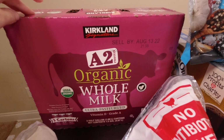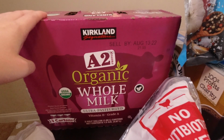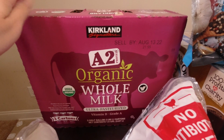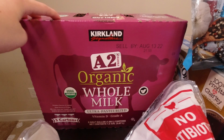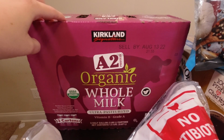Back here, I got this box of milk. It's 3 half-gallon cartons of organic whole milk. We always buy organic milk, and so I like to get it at Costco whenever I can because this is $12 or $13, which is way more affordable than organic milk like at Walmart or something.